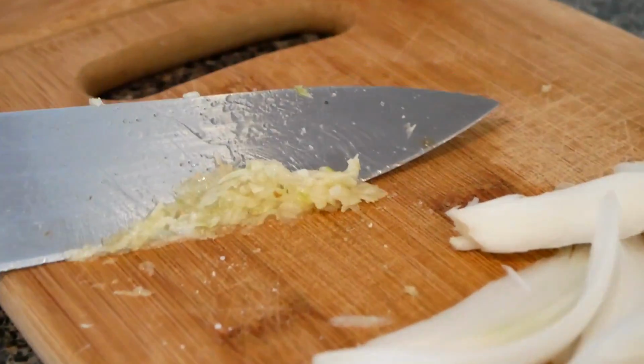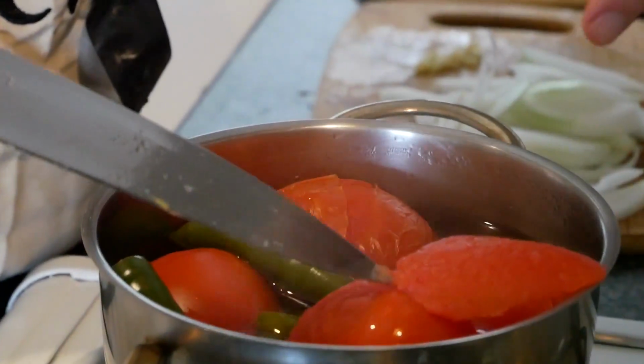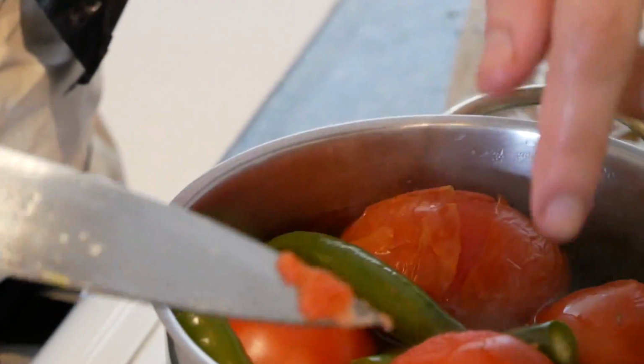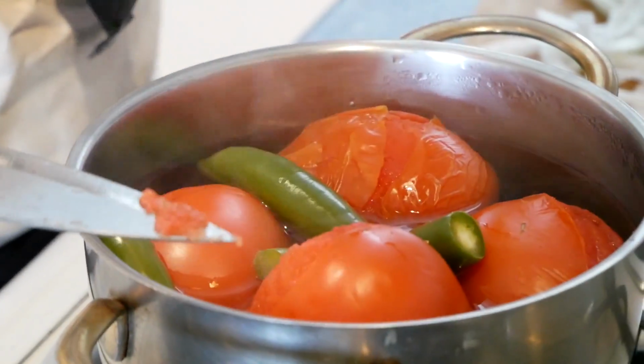Look at this. What I like to do, this is not a requirement, but I like to peel my tomatoes. This way your salsa will come out smoother. If you don't peel the skin away, the salsa is gonna have little chunks of skin everywhere. It doesn't taste bad, it's just me being picky sometimes.